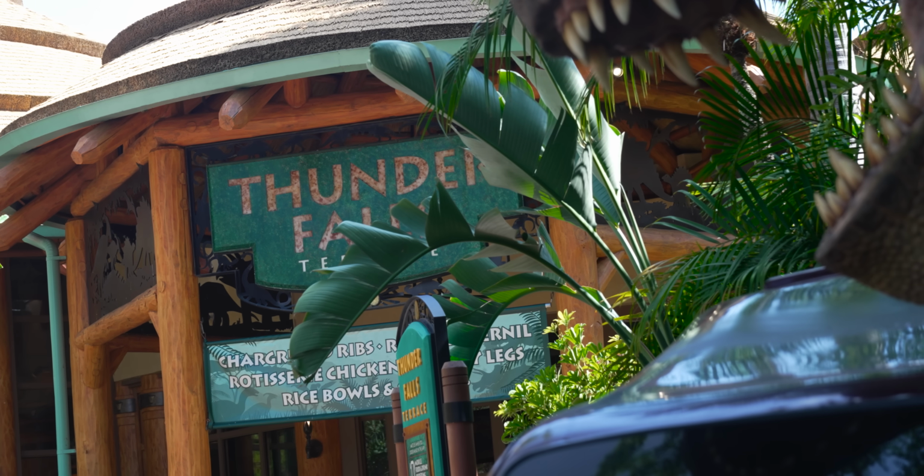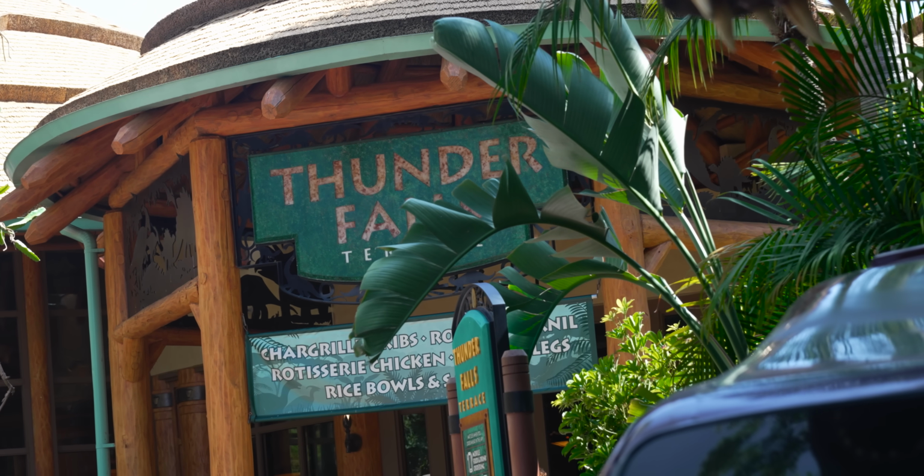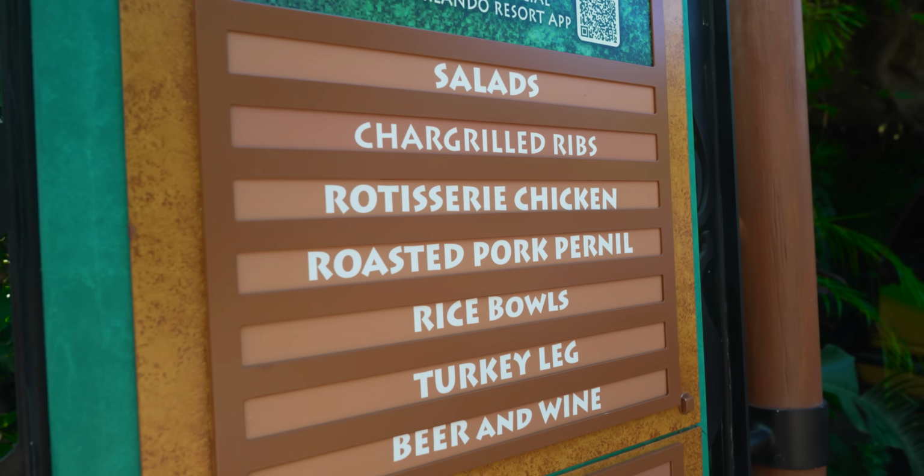And that's what we love about Thunder Falls Terrace, all of their meals are like this. They give you big, hearty portions. Unfortunately, they don't have to-go boxes. We have asked, which probably makes sense. So make sure you share it so none of it goes to waste.